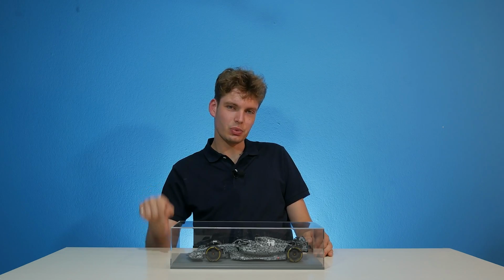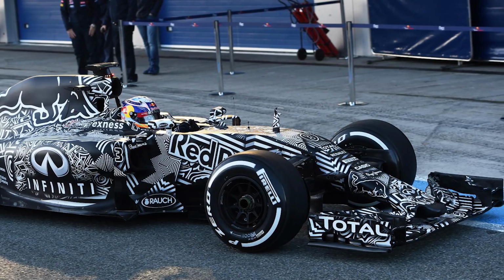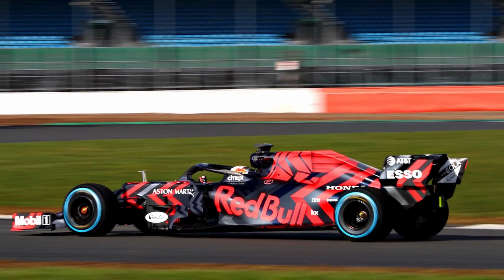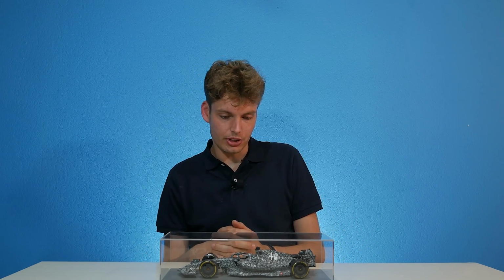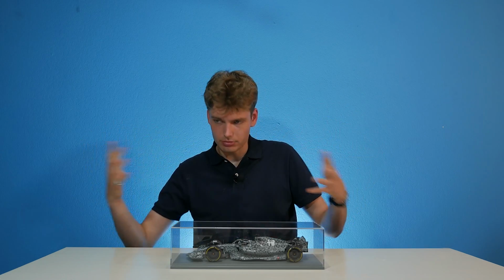So yeah, unfortunately there was not a camouflaged Red Bull, but one that is on my wish list is the 2015 camo Bull of Daniel Ricciardo, or the Silverstone Test RB15. Sorry, RB11 it was. This was basically the first camo car I could get my hands on, which is nice because it is a camo car. Unfortunately, the driver is not the most, with all due respect, well-known, but it's still a good driver.